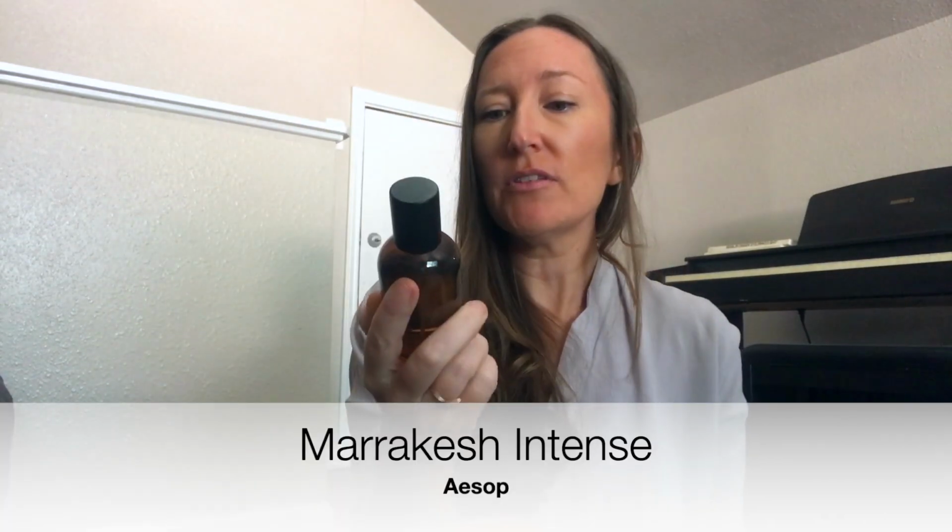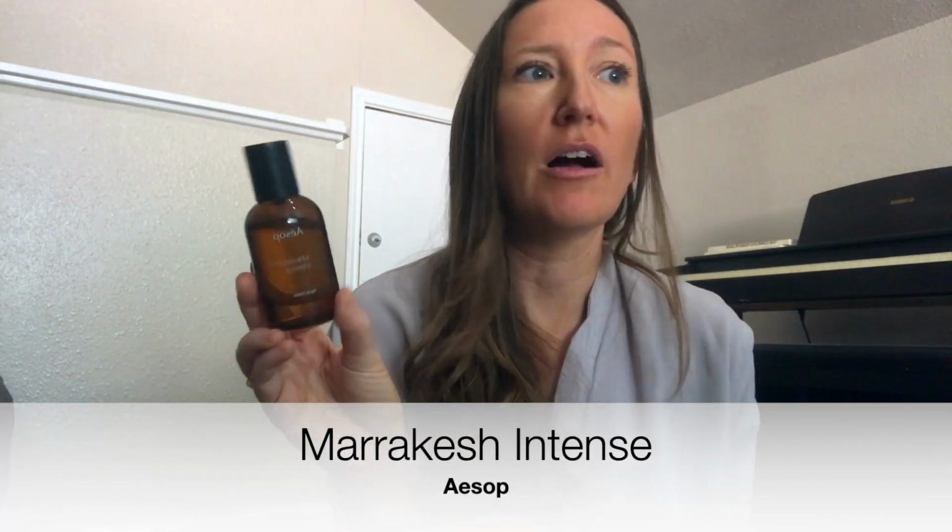Next up, we've got one that I wore the crap out of when I first bought it. This is Aesop's Marrakech Intense. I got this in Australia like 3 days before lockdown started. And so it just has a scent memory of like me trying to get home from Australia. I literally got the last flight out of Sydney. I would have gotten stuck in Australia, which would not have been terrible.